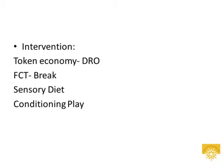So in terms of our intervention, we started again with a token economy for differential reinforcement of other behaviour. We started with just a single token and built our way up. He had to engage on a fixed ratio of 1. Every correct response without engagement in self-stim was given a token for access to reinforcement. We also put in functional communication for a break, very similar to the previous case study we talked about. We set up a break area that he could make a request to go and access.